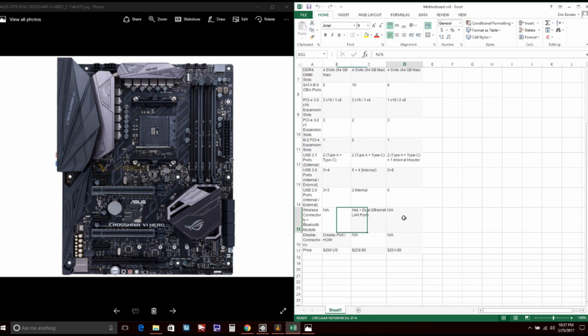Now, wireless connectivity, I like this. Wireless connectivity and Bluetooth modules. They're not available for either the MSI or the Asus, but they are available for the ASRock, with the addition of dual Ethernet LAN ports, which, you know, obviously is just adding more benefit.